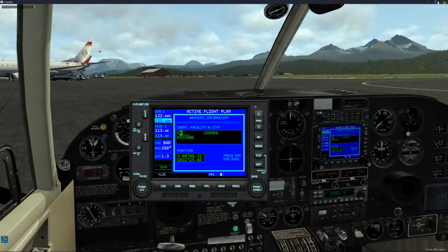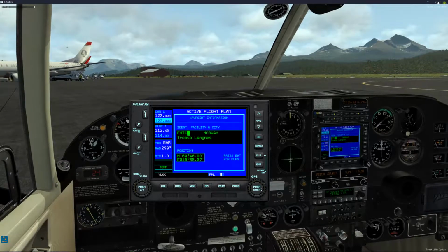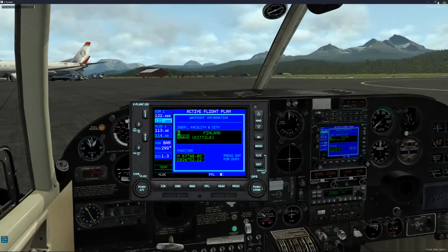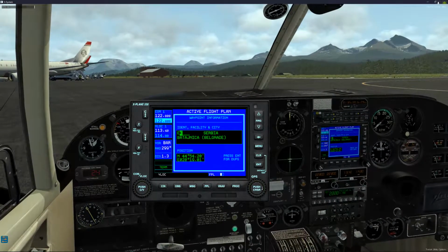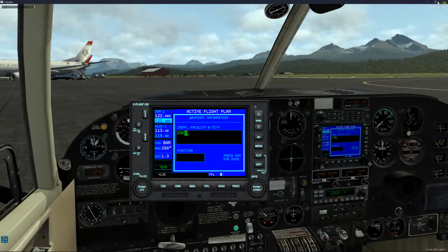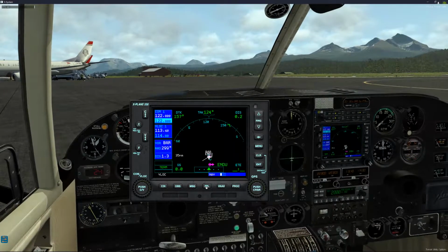Echo November Tango, and Tromso. There we go. That was handy. So we'll accept that, and then after Tromso we'll be taking off and heading further north to Hasvik. I think it's HK. H. It's gone past it. Sorry. There we go. Hasvik. So that's our flight plan.